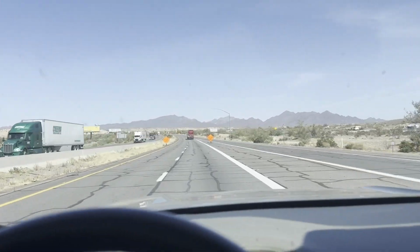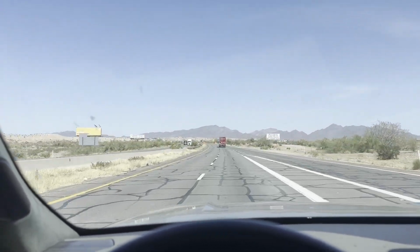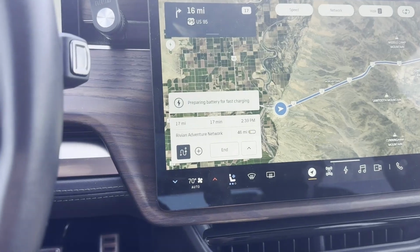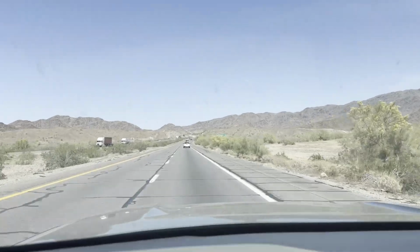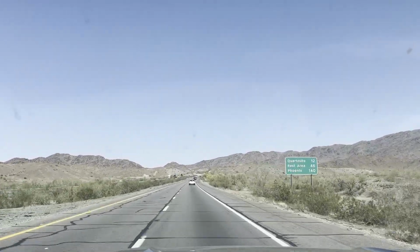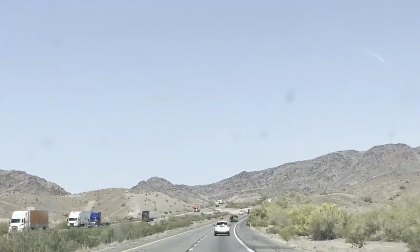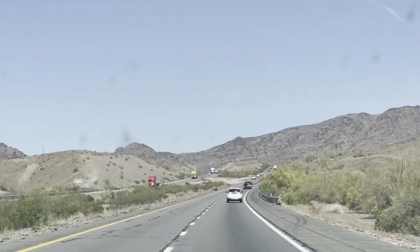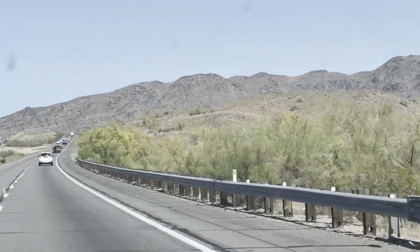I just have to go 17 more miles to Quartzsite. That's all it is, 17 miles. And now we're going to get to 46, so I got a mile back. So, again, we'll see what we have when we actually get there. And see, we are climbing up the hill to Quartzsite, 12 miles. This is just it. Keep climbing. Keep climbing.